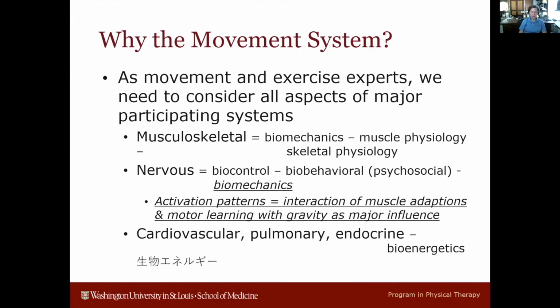So I think if we're with the movement system and we're exercise experts, we need to consider the musculoskeletal system, the nervous system, cardiovascular, pulmonary, and endocrine system, because those are the bioenergetics. And we've got to look at all of these features, not just at one isolated component.